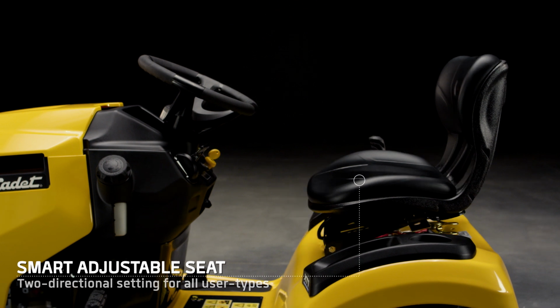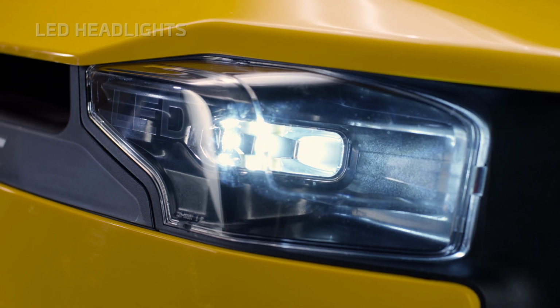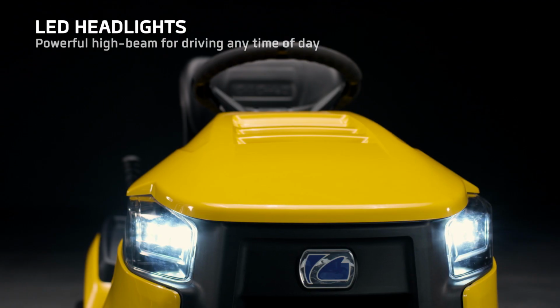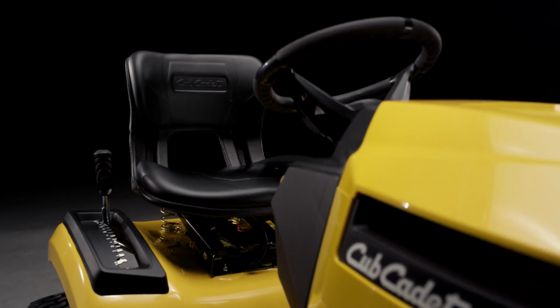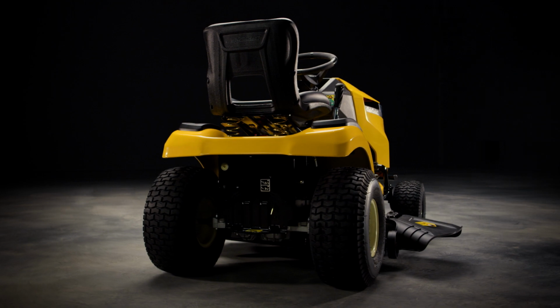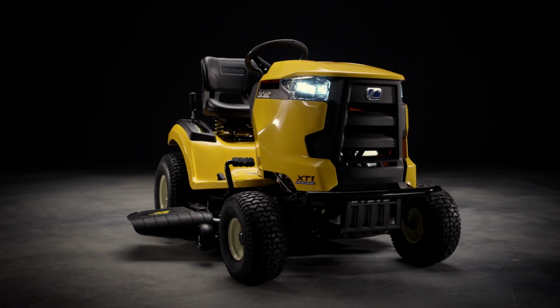The comfortable seat can be adjusted to your individual size. Powerful LED lights allow safe driving even when the sun goes down. XT1, the entry level in Cub Cadet's Enduro series. Designed to get the job done with unbelievable power and efficiency.